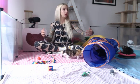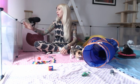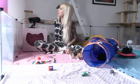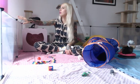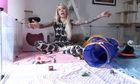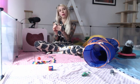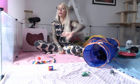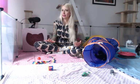And you can see right now, I'm inside a playpen. So this is like plastic panels, and they all snap together. And I have made them their own little room inside my room. So this is my bedroom where we are right now. And my kittens are inside my bedroom in a little playpen. My cats are just on the other side of the playpen, but it gives them the ability to avoid the kittens, which they're very grateful for.